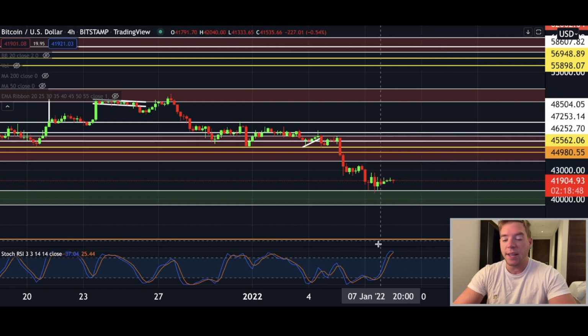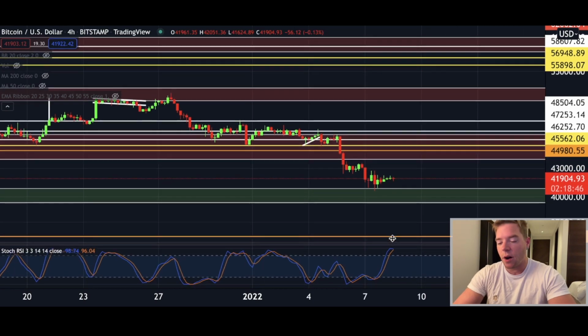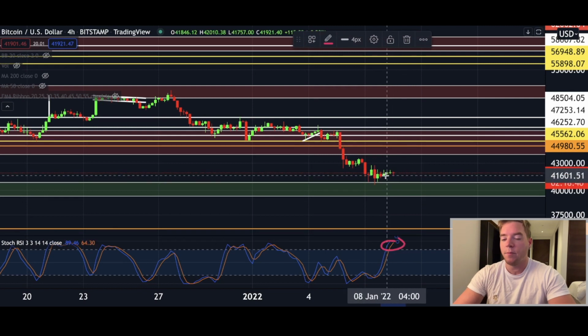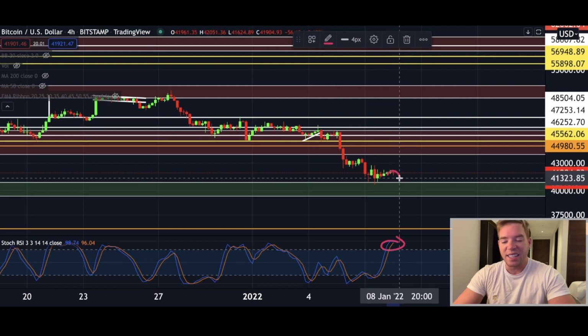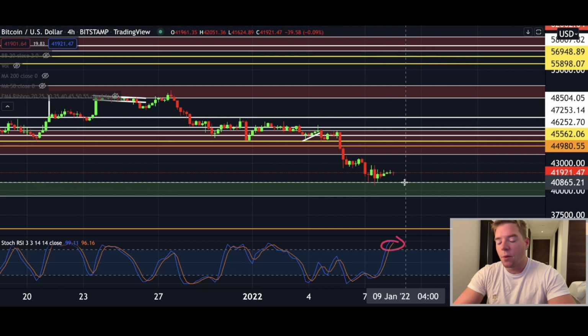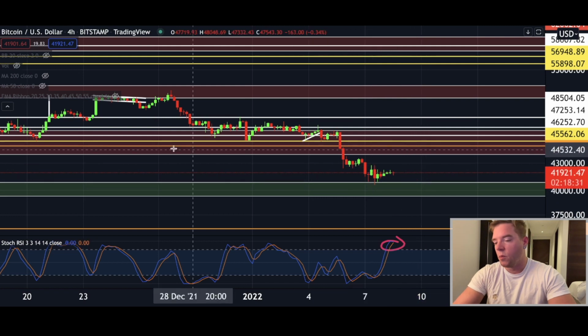So why do I think this? Because the stochastic RSI on the 4-hourly chart is about to give a sell signal. And that tells me that we might be in here for another test of this support zone before we will see further upwards movement.